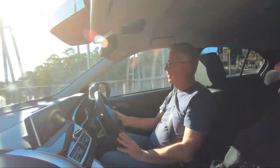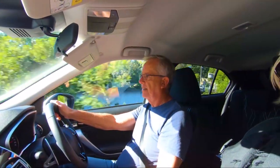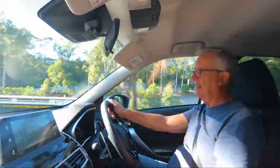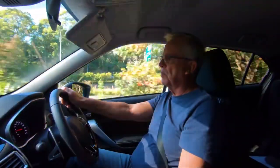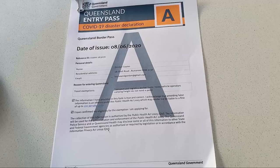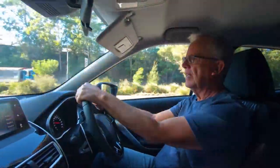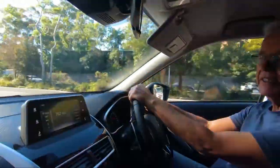We're on the move again after a 6 week break at home. 6 weeks ago we were released, weren't we, from our COVID isolation point in the Gold Coast. And we're driving up to Kingscliff today, and tomorrow we'll be crossing the border. So we've had to obtain a permit or a pass to get over the Queensland border during this COVID period, and we'll be rejoining our boat to depart and bring it back to Sydney.